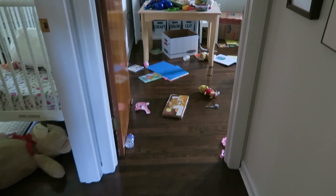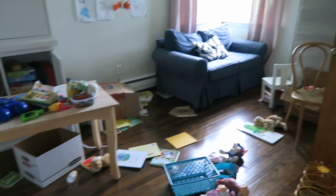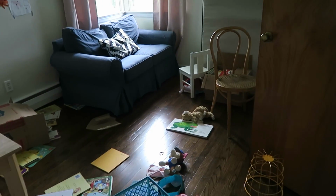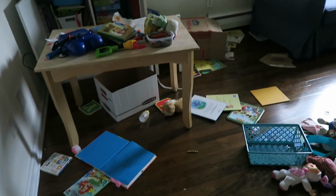The playroom, still a disaster. I really haven't done much in here. And the girls were just playing. So this is real life. This is what it looks like. And then we clean it up before we move on to the next phase of the day.